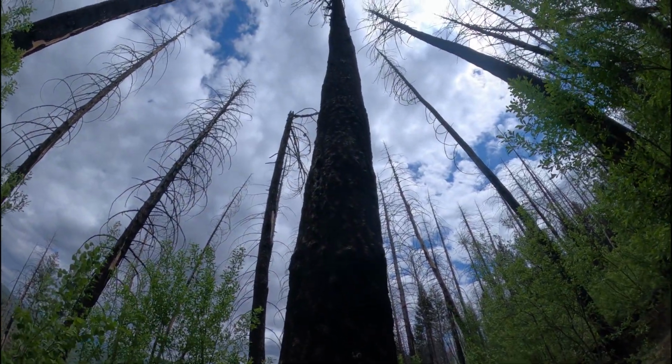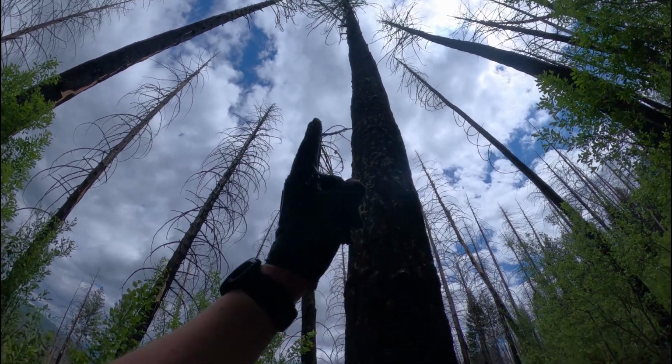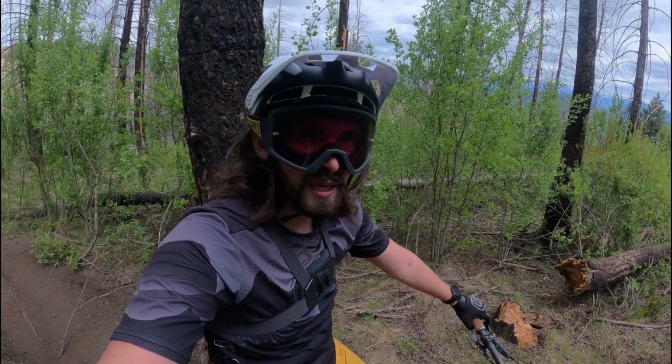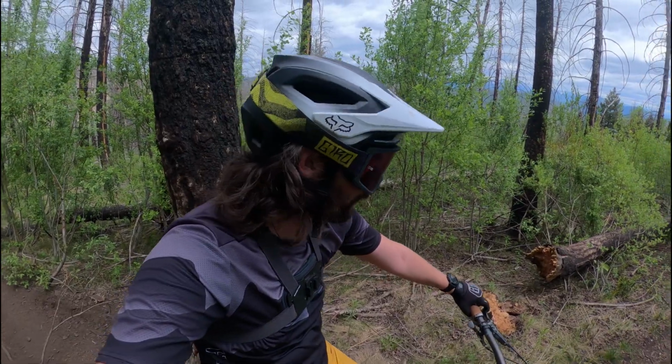I'll be back, Mr. Tree. You got me today, but you won't win next time. Pro tip I learned from a buddy that's one of the best bike mechanics I know.